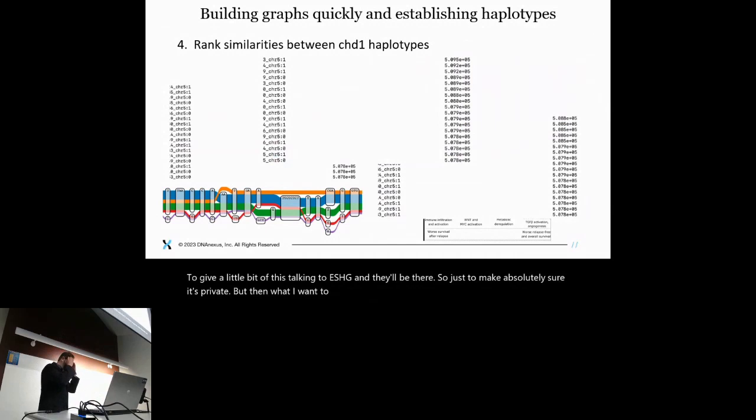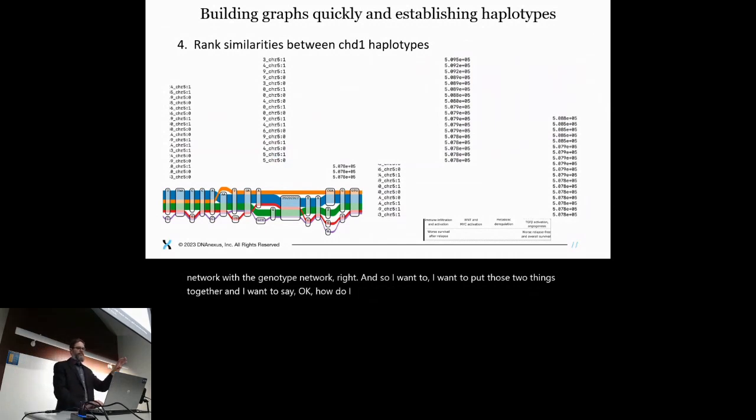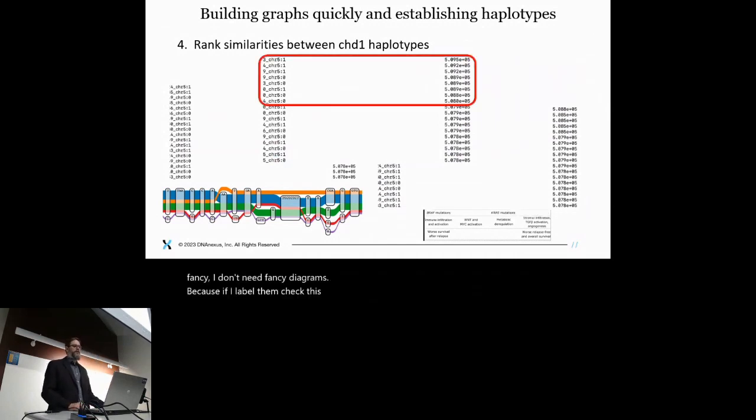But then what I want to do is put together the phenotype network with the genotype network, right? I want to overlay this ad hoc, very simple bioinformatics haplotype network with my phenotype network. So all I have to do is label the ones that are associated with SPINK1 overexpression. I don't have to do anything super fancy. I don't need fancy diagrams, because if I label them, check this out. Those are the ones with SPINK1 overexpression, right? So basically what we see is that SPINK1 overexpression is correlated with these similarities between CHD1 haplotypes.